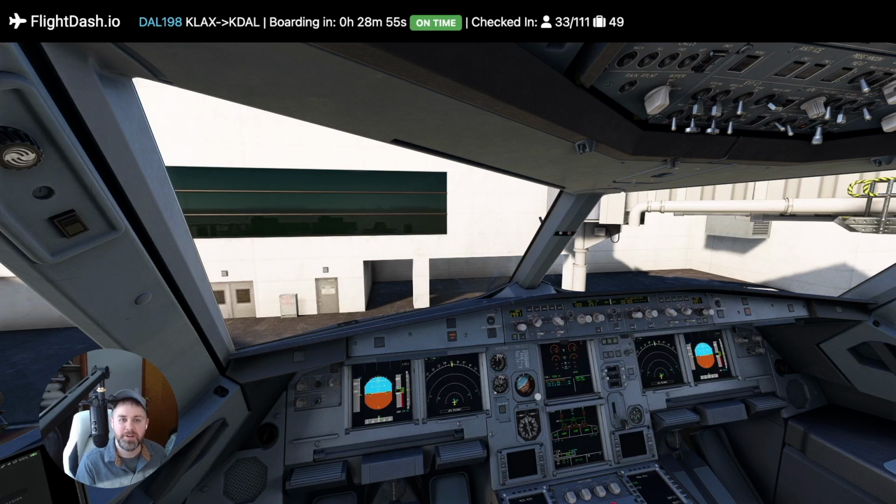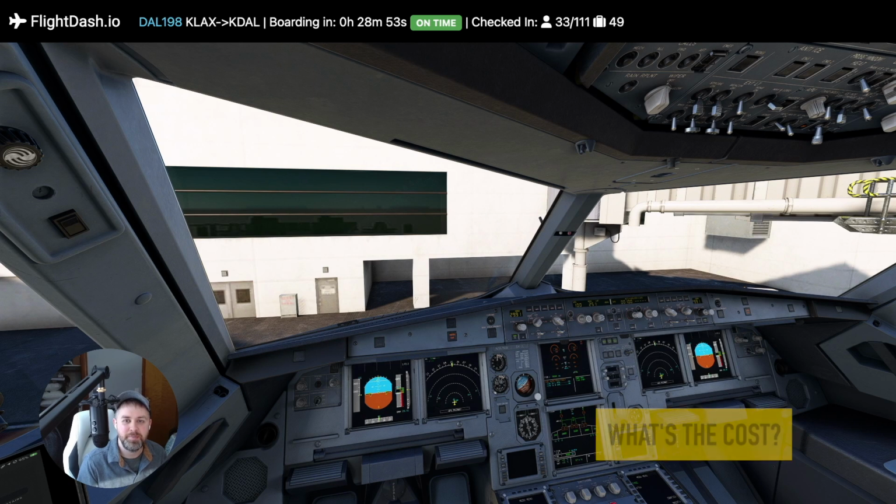Pretty cool, right? So let's now take a minute to talk about cost. In the past few weeks, you've probably heard of some other big AI tools coming out, and the costs may have been surprising. Well, this is similar in some ways, but also different in other ways. FlightDash.io is completely free, an open source tool, but the scripted voice generation provided by OpenAI is not. They charge to use their service.